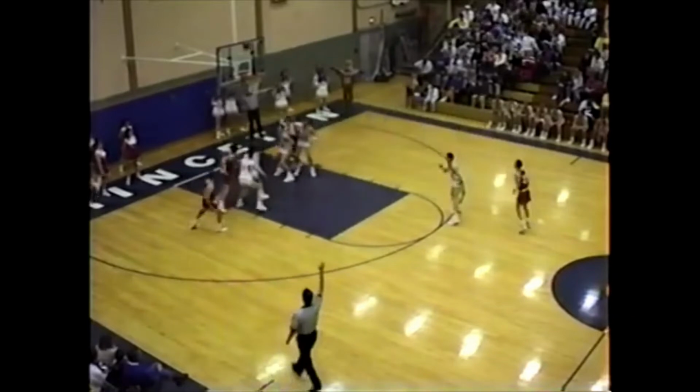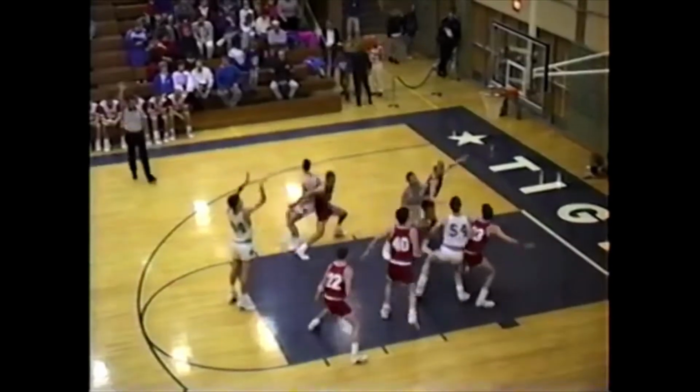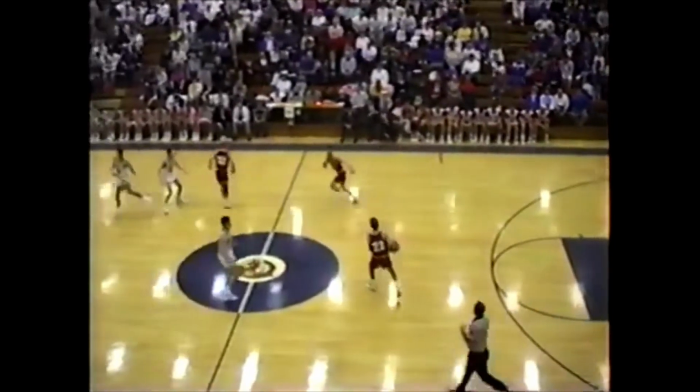Wendy, three-point try, no good. Rowe boxes out for the rebound, a reach-around. The free throw is good. Jeff Rowe continues, and one more for Rowe. This one is in and out, rebounded by Marquette. So the lead is 5 for the Big Blue.